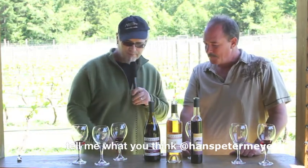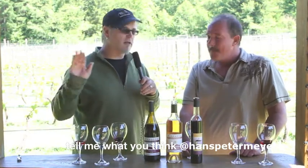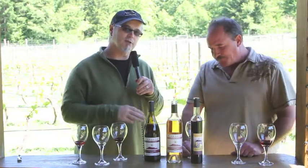Okay, so we can buy this wine here at the winery on Hornby Island. It's available at a number of other locations. I'll include a list in the blog post for this. And it's also available at the restaurant now. Can you tell me a bit about the story about that? Yeah, the story about the restaurant.